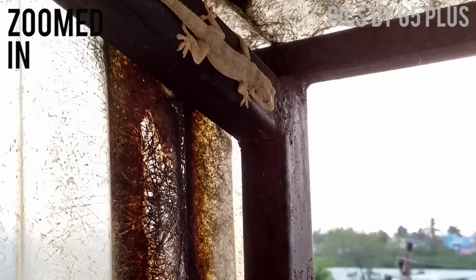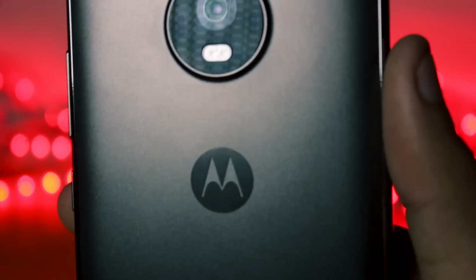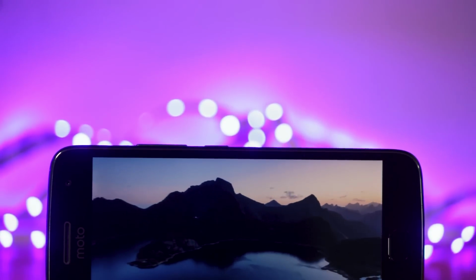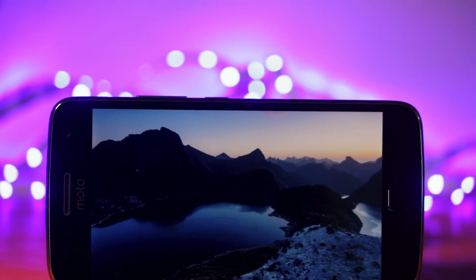The Moto G5 Plus uses the same sensor that was present on the Galaxy S7 Edge, and in the mid-range bracket, it's definitely one of the best cameras. When it comes to the front camera though, both of them feel quite similar and the Nokia one captures a little bit more detail.